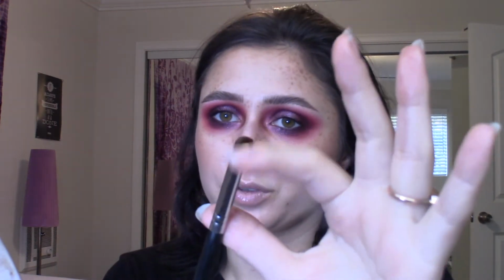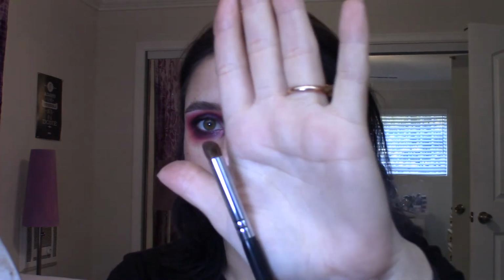If you have stuff that you like for your under eye, I would still use this for inner corner or outer corner work because of how soft it is. And it's just a really nice density. It'll pack color on really well. Boop. Okay, next up is another two brushes from Sigma, just like I was talking about the E25.